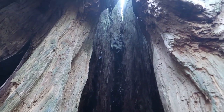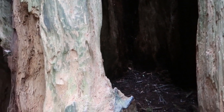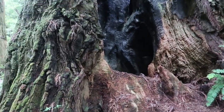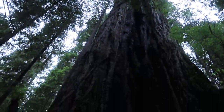This one is hollow. That's so cool. You could literally hide in here. Well, except for the hole in the top. But oh my gosh, this is so cool. This tree must have got struck by lightning. It's completely burned out and still healthy as can be, completely alive. That's crazy.